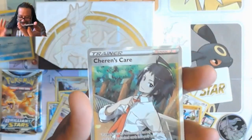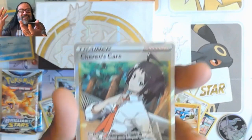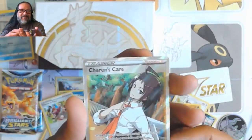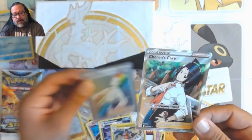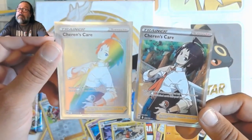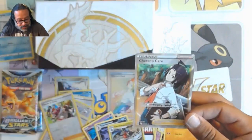Okay, I'm down. I was like, are you serious? You're gonna give me Sharon's Care again? Come on, really? But no. You give me the rainbow and the full art. Wow, what are the odds of that? How lucky is that, huh? How lucky is that?